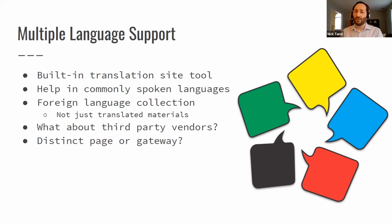What third-party vendors are you using? And again, you're trying to deliver a uniform experience. Do they have their own gateways that are in other languages? Are their sites translatable? Are they accessible? Making sure. And then again, with speakers of languages other than English, do you have a distinct page or a gateway, or are you simply translating things into Spanish, into Korean, into other languages? That's something you have to look at as well.